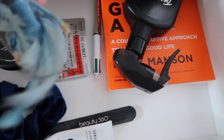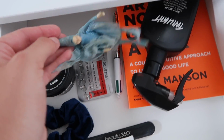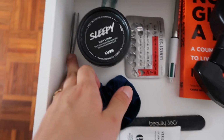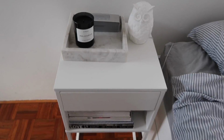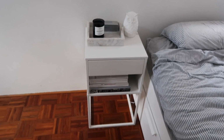This is a little elf. It's kind of like a good luck charm for me because I got this as a kid and I just always like to keep it. And then I just have a nail file and some tweezers. I've got some lip balm and a scrunchie, and yeah, I just love this. It might look a bit plain, but that's exactly what I love about this. It's so much better than before.